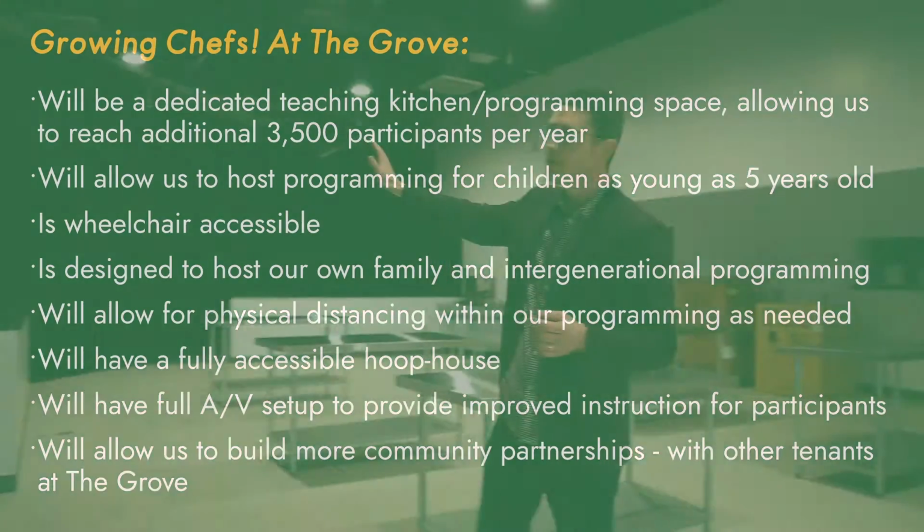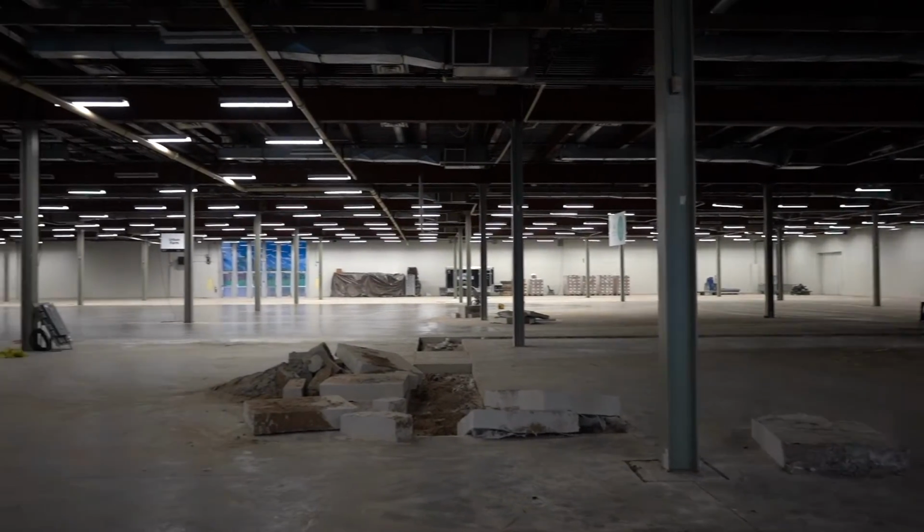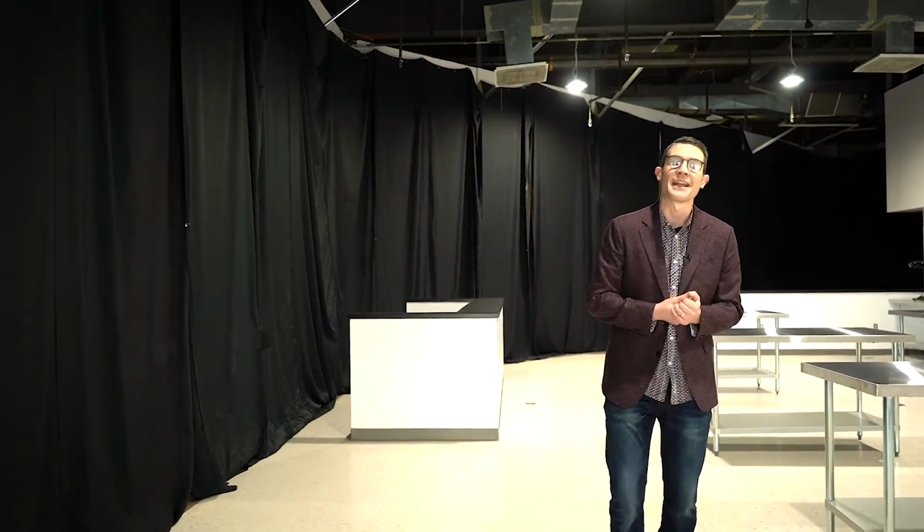Behind this curtain that you see here, the Western Fair District is renovating the rest of the building space, and eventually the Grove at the Western Fair District will be what we're calling an agribusiness incubation hub. What that means is there'll be lots of startup, agriculture, and food-based businesses that are going to be housed here or tenants here at the Grove.